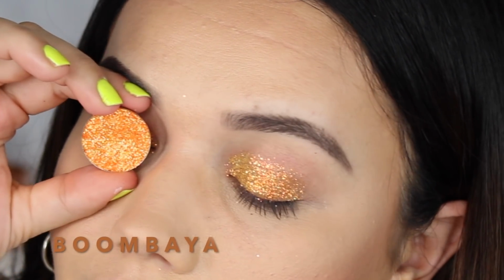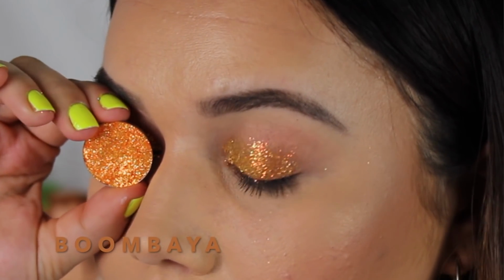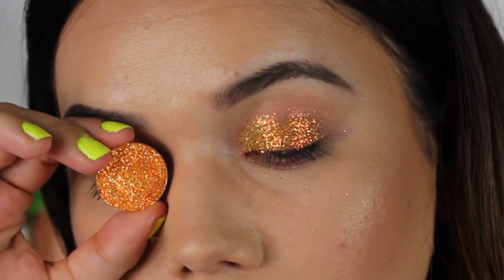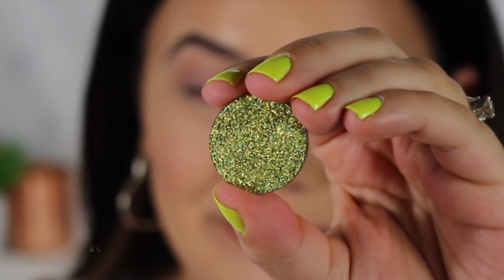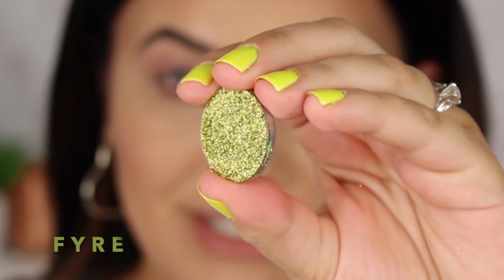And then here is Boombaya with the lights off once again. Just beautiful. Those tones are gorgeous. Whether night or day, it's gonna look amazing. The next shadow is called Fire, but it's spelled with a Y. And there it is with the light on.